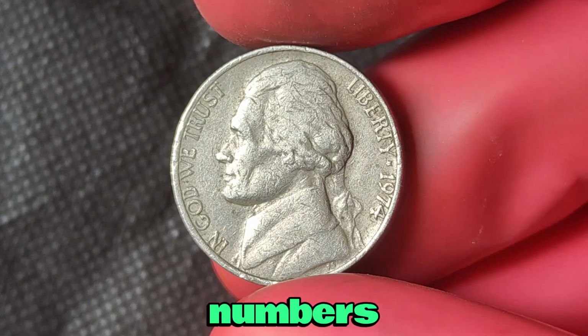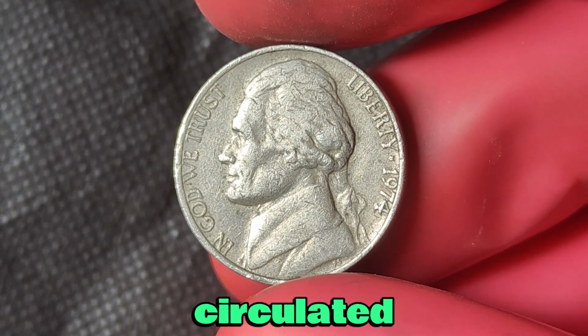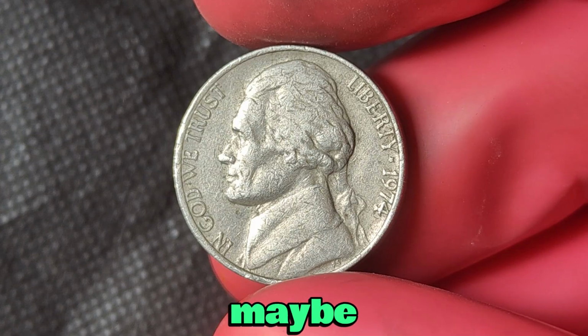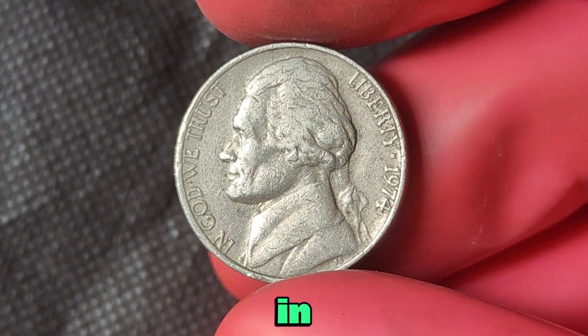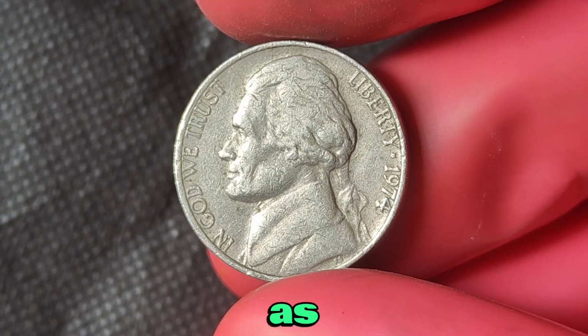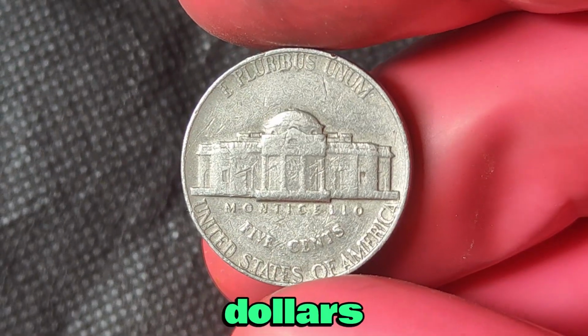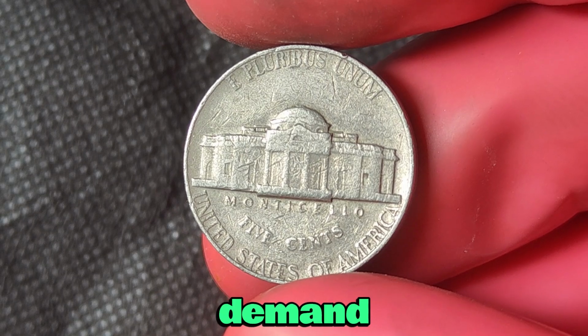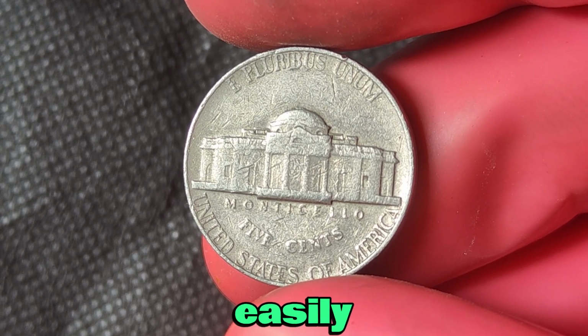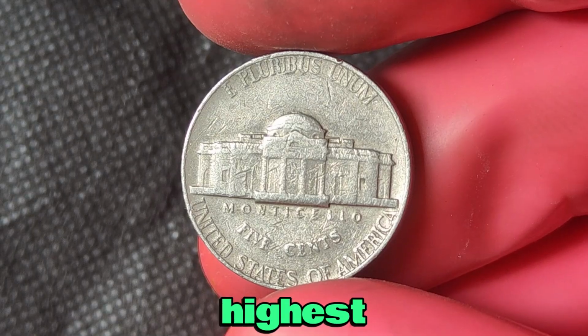Now, let's talk numbers. A typical 1974 no mint mark Jefferson nickel in circulated condition is worth 5 cents, maybe 10 or 15 cents if it's in really nice shape. But if you happen to find a mint state coin that's been certified as MS66, it could fetch anywhere from $50 to $100 depending on appeal and demand. An MS67 coin could easily cross the $500 mark.